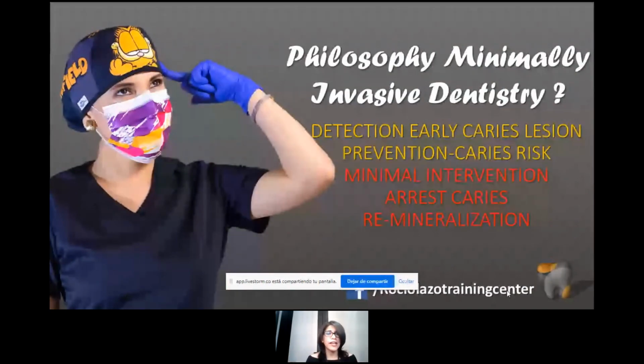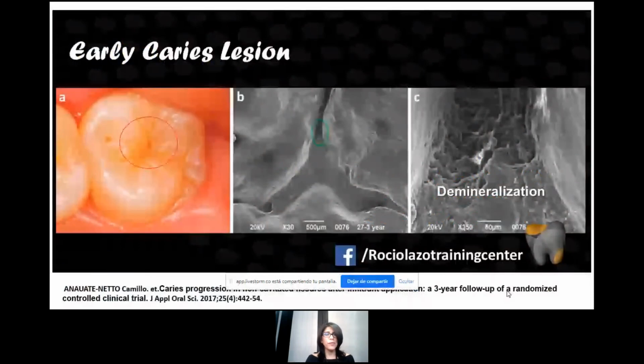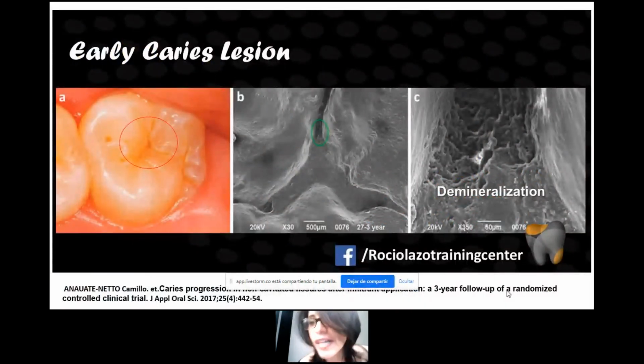The first thing is detection of early caries lesions. This is so important, detection of early caries lesions. The second thing is prevention and caries risk. The third is minimal intervention. The fourth is arrest of caries. And the fifth is remineralization. Okay, why is the early diagnosis of caries important?